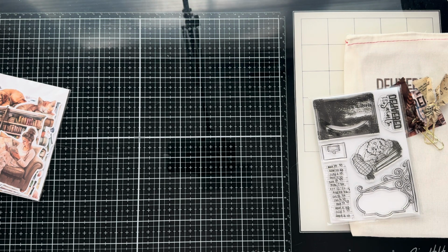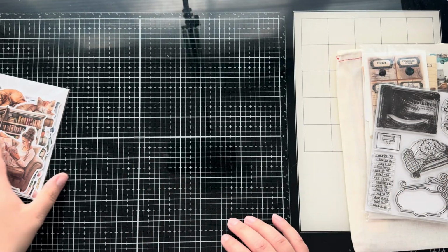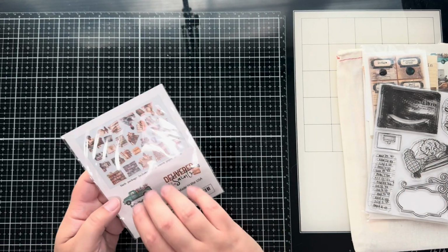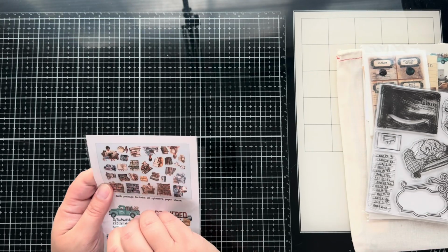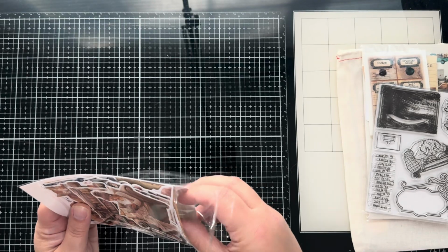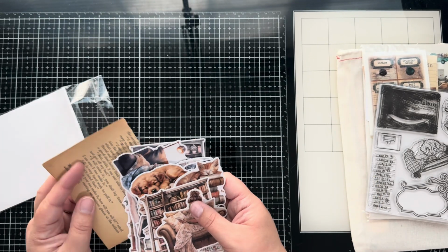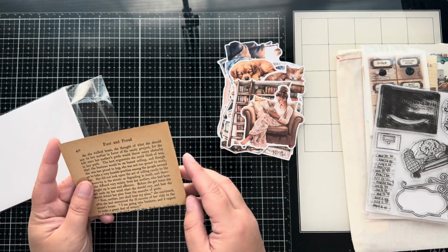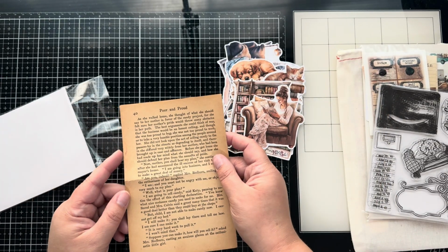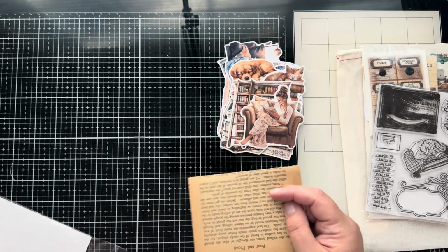Okay, so we have that. And then let's go through our ephemera. So this one has 28 ephemera pieces. And then your texture this month, let me just jump to the back, is going to be an old book or encyclopedia. Love the patina on that. I'm going to put it back in.